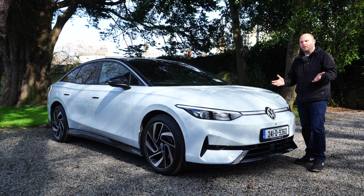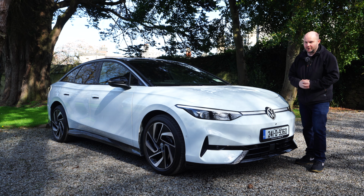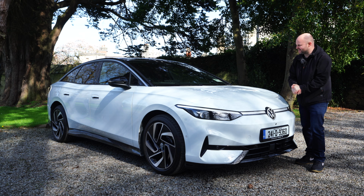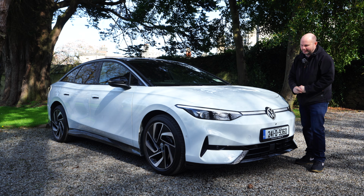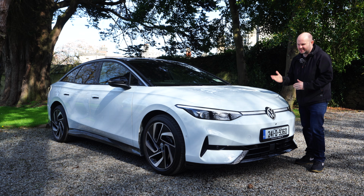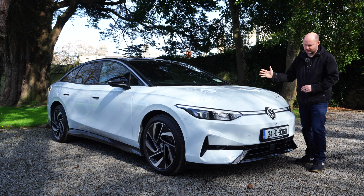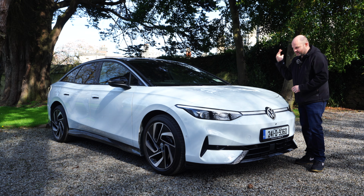Why did it take so long? As I said, I drove this car a little over a year ago in Marseille or Malaga or Alicante. That's where it was. And meanwhile, people like Tesla have been allowed to plough along, and they're definitely playing catch up. Price-wise, starting from €56,000 in Ireland, it's not a cheap car. It delivers very well on what an electric car should do. It's reasonably efficient. Obviously, I'm not even filming this in summertime.